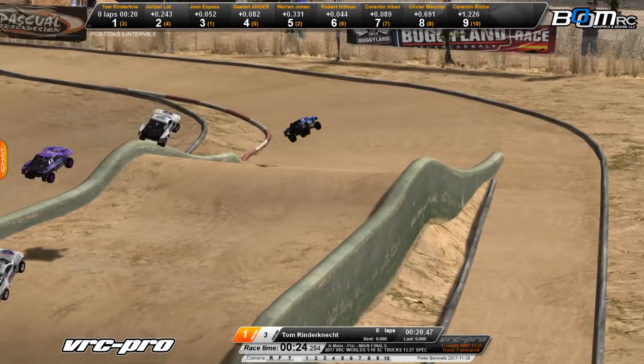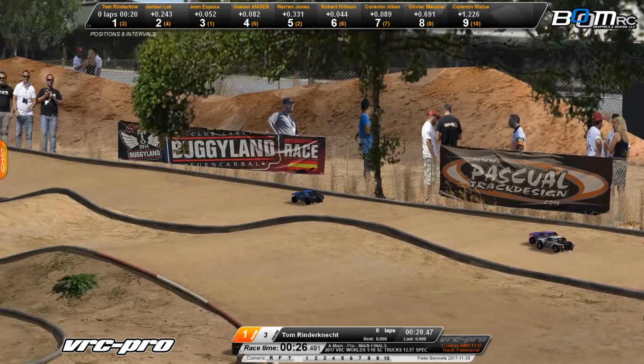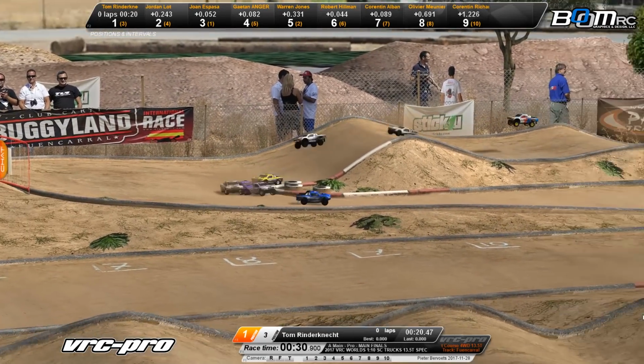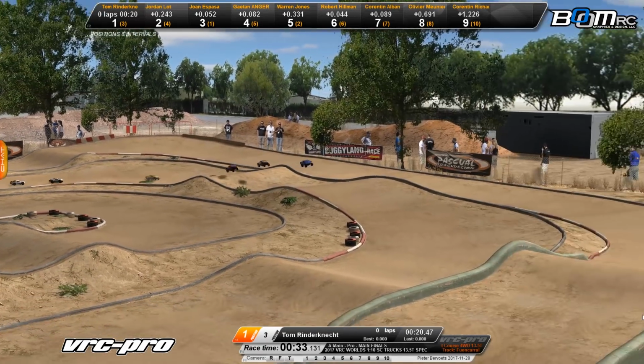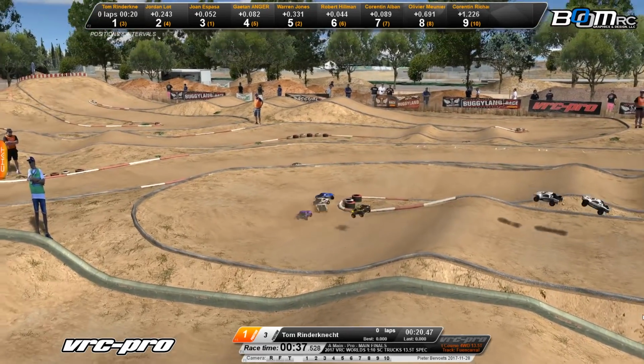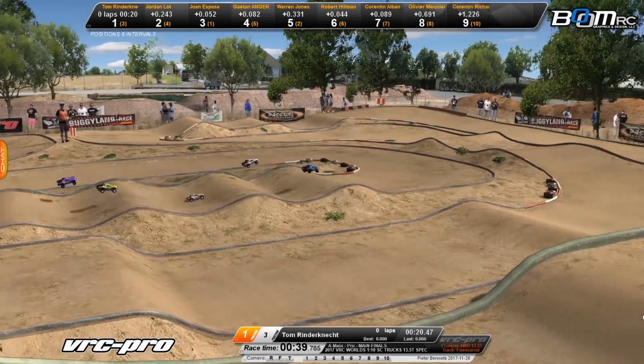Jordan Lott works his way up to the number 2 spot now. Joan Espasa in the number 3 spot. Good battle for second and third here early on lap number 1. Tom Rinderneck out front leading the way, and a freight train of trucks working their way through that center section right now as Rinderneck leads them out. Jordan Lott in the number 2 spot.